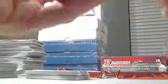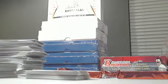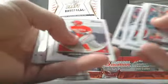Or even one of the big green autos. Wouldn't hate you. Correa would be nice. Correa was a big card. That'd be a big card. Or a Barnes. One of our guys at Breaks, let's say, sold a Barnes for $550. A Barnes orange.